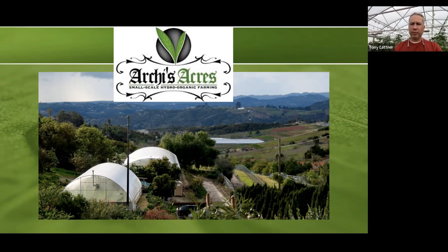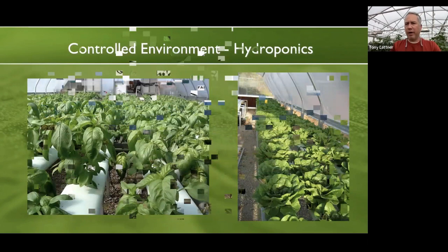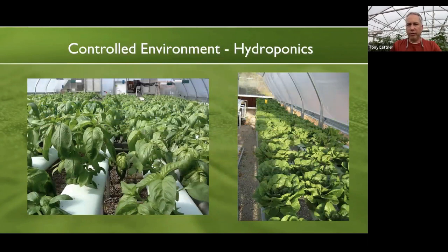So I'll go into specifics on the farming style itself. Hydroponics is the method we use for 95% of the produce grown on the farm here. What that basically means is there are no crops grown in soil. Everything is grown in some type of container or channel. And what that does has two advantages.